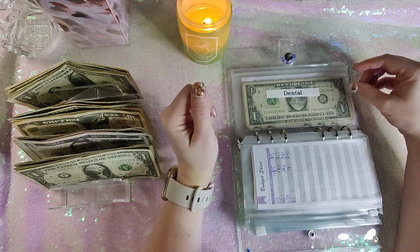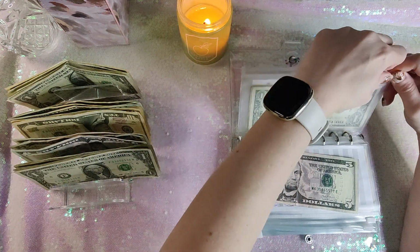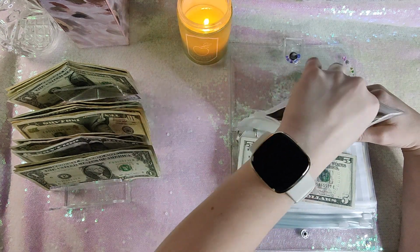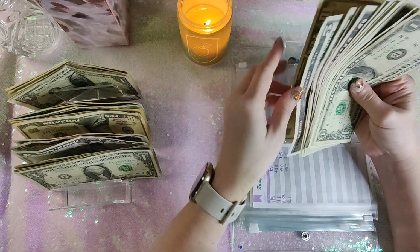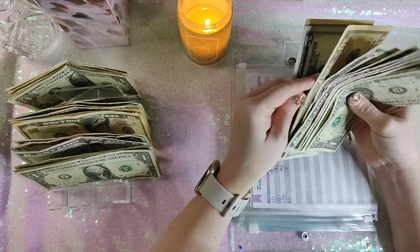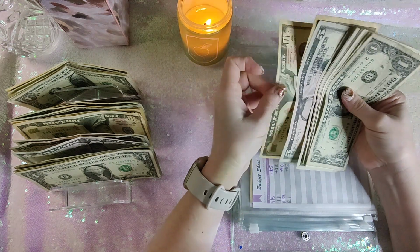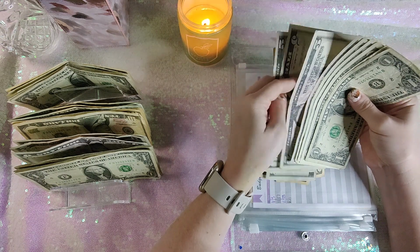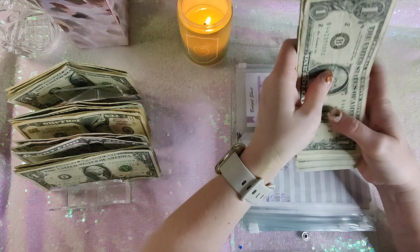So, dental is getting 5 as well. Look at us concentrating. It's not a lot. I don't have lots of cash to stuff. So I'm doing what I can. But at least these are getting love. So we have 10, 15, 20, 25, 30, 35, 40, 45, 50, 51, 52, 53, 54, 55.